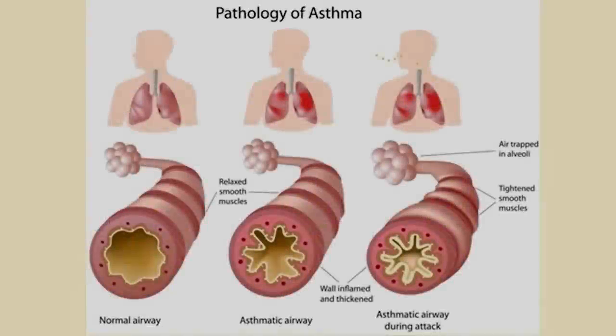Now, when we look at the air tubes, the bronchus, in a normal airway there's a thin film of mucus and a thin film of surfactant, which is a lubricant to allow those alveoli to open and close. An asthmatic has 10 times the amount of mucus as a person who has a normal airway. This is because dehydration or a response to the environment, like an inflammatory response, causes an extra excretion of the mucus.